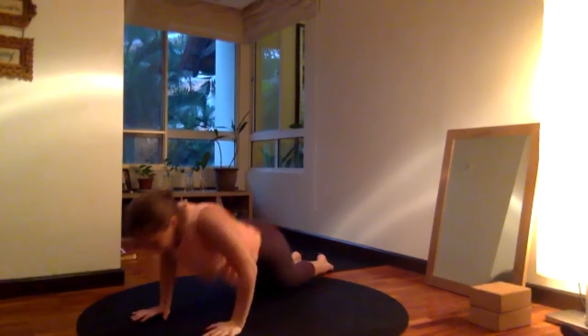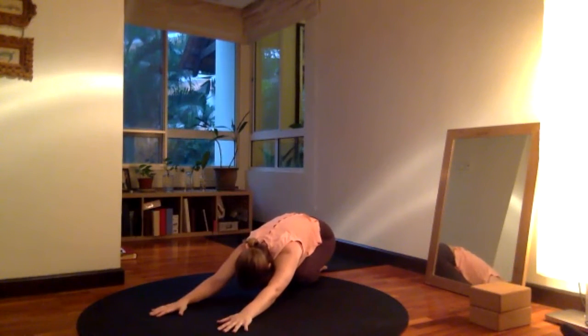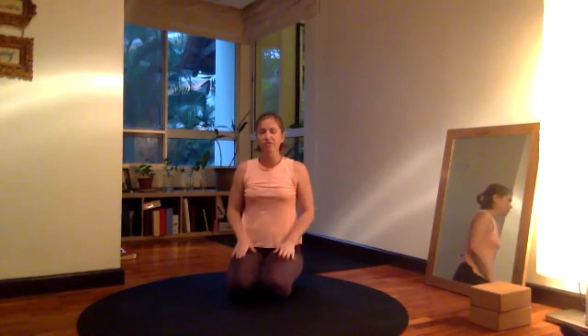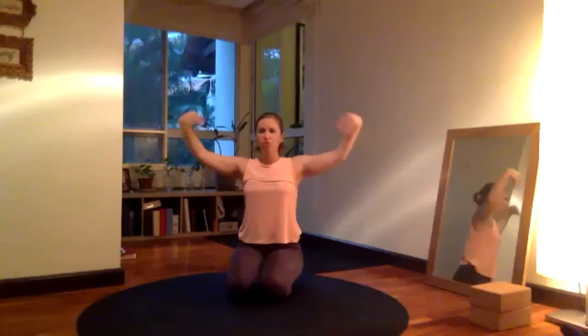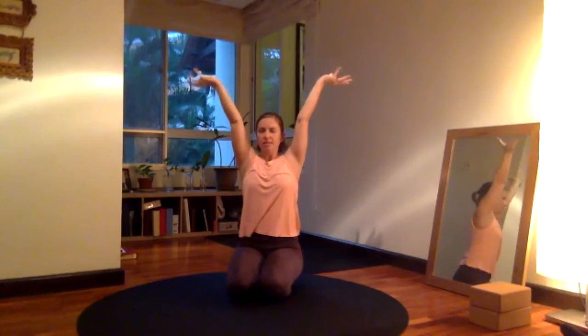Push yourself back to child's pose just to release that back bend. And then coming up onto the knees, we're going to work into our wrists a little bit. If this doesn't feel good, you can sit in crisscross applesauce. So rolling the wrists up. We're just going to do this 2 times, just to make sure we protect our wrists.